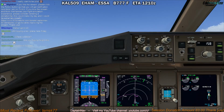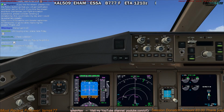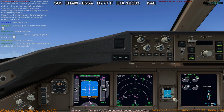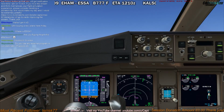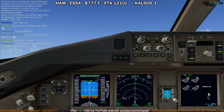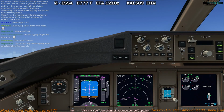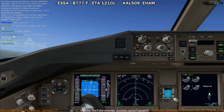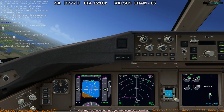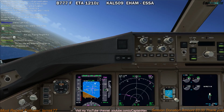Can I have 118? KLM 1187, taxi on point 7, runway 24. Going to runway 24 via Alpha 2. Set altitude 10,000. Selecting altitude 10,000. KLM 1187, hold short Sierra 5, runway 24. Gear up and secured. Korean Air 509, 122.8, Korean Air 509.